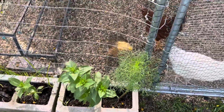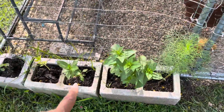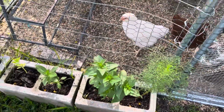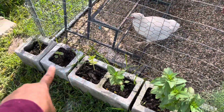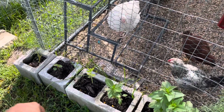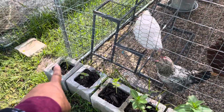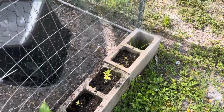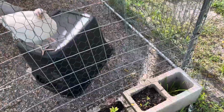And then I have just some flowers growing in the front of these cinder blocks. Some zinnias, cosmos, amaranth, roselle, or Jamaican sorrel, whatever you want to call it. And another cosmos. Some more zinnias and amaranth.